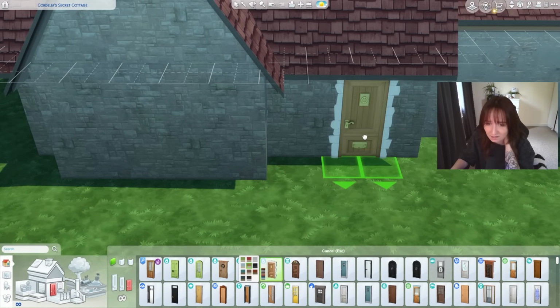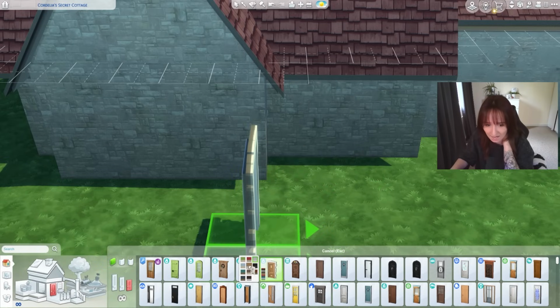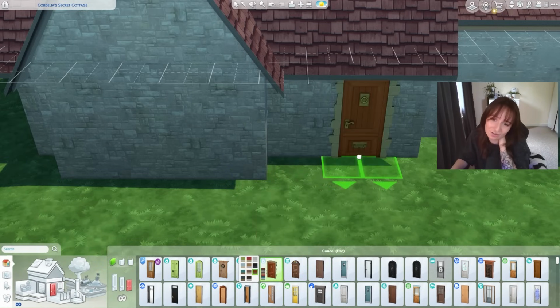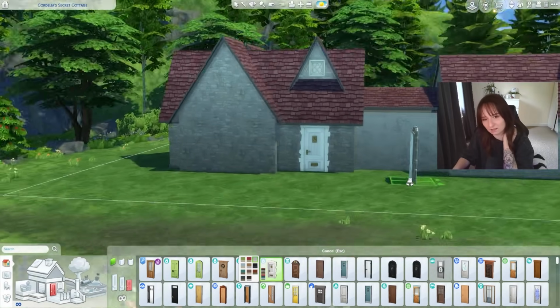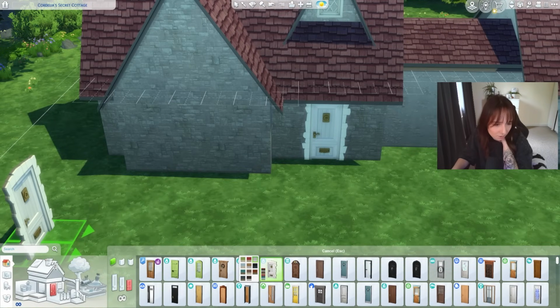I guess I could try this one. That one's okay. But I wish there was a pink swatch, because this is going to be a pink cottage. I guess I could do white. I guess that's not too bad. I guess we could make the windows white as well.